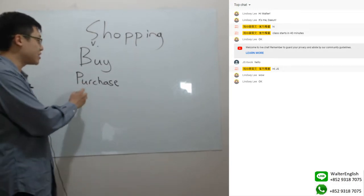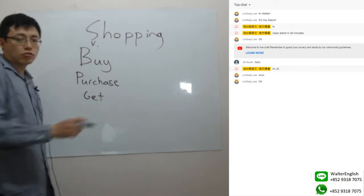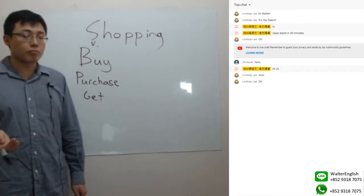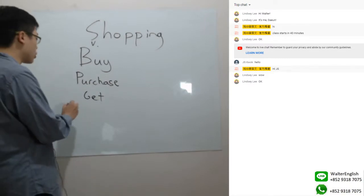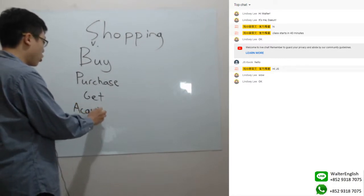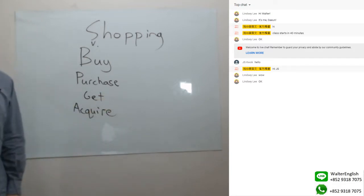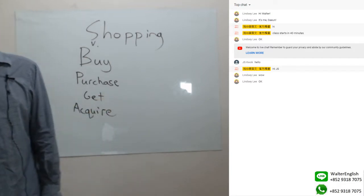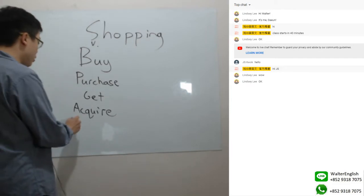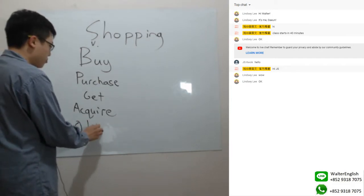However, you can use other verbs to express the same notion, such as get. Like when you get something, it can mean that you bought it. So I'll give you some other words for get. We also have acquire. Acquire is a great word. So yes, try to learn the word acquire. Lastly, you can use obtain.